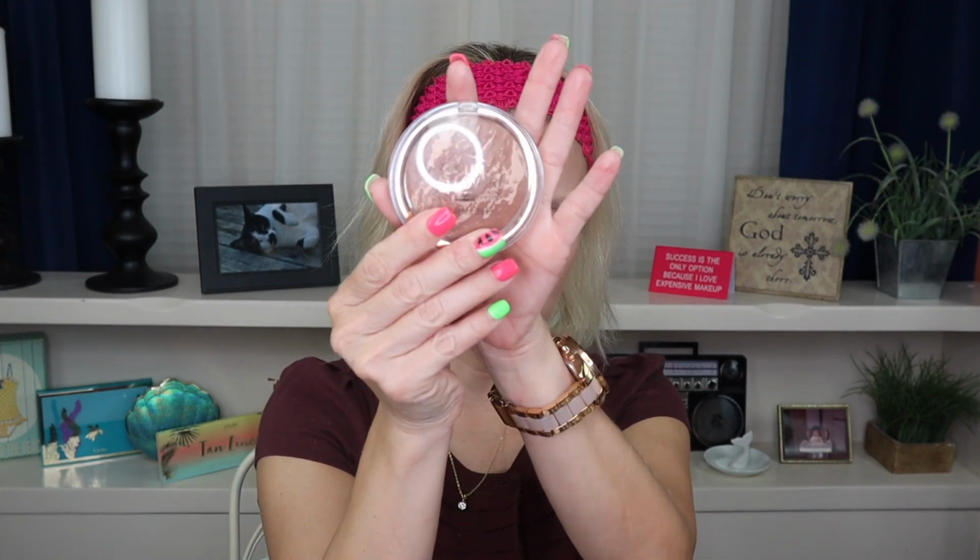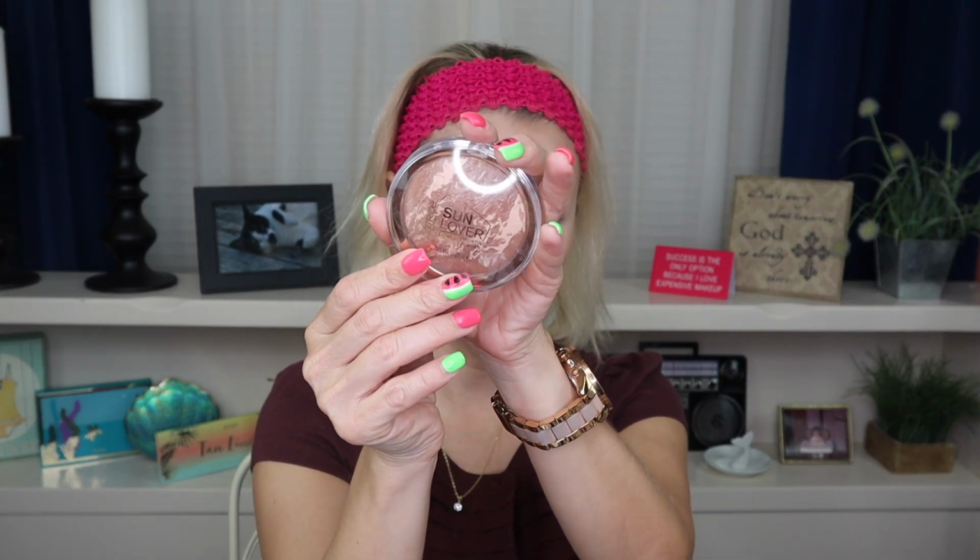This is a beautiful bronzer. All right, so A+ Catrice on the bronzer, the Sun Lover Glow. Oof, yes. Next thing we're gonna do is dip into the new Catrice and Eman collaboration.